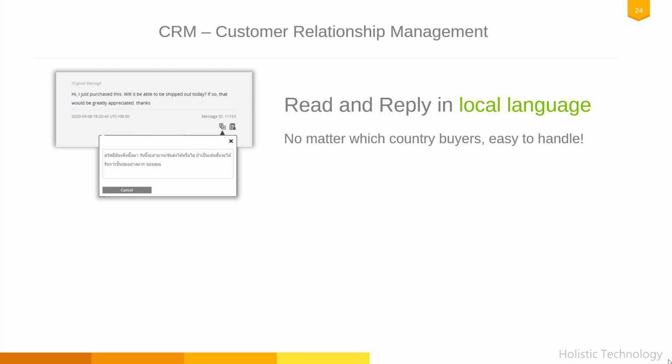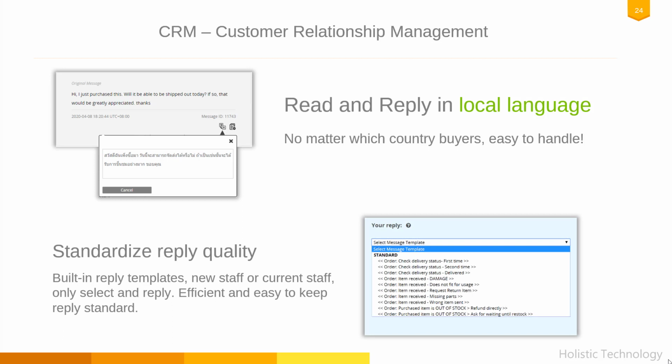In fact, everyday buyer inquiries are similar. Sellers often store different templates in Microsoft Word or Excel, then every time copy and paste into the reply message, and replace the buyer's name or order information in it manually. Now, we have many pre-designed templates, and sellers can just select and use. The buyer information like buyer name, order information or delivery status will be imported into the message automatically.